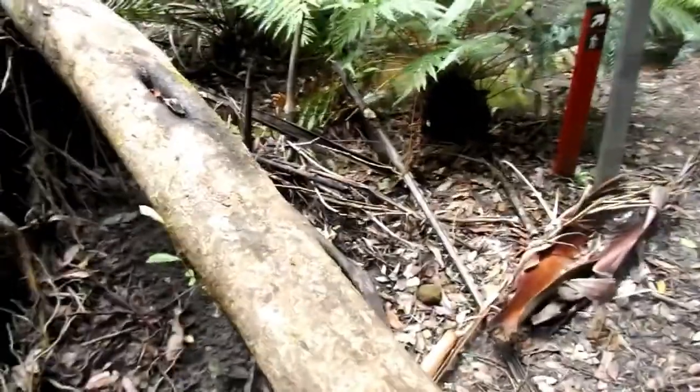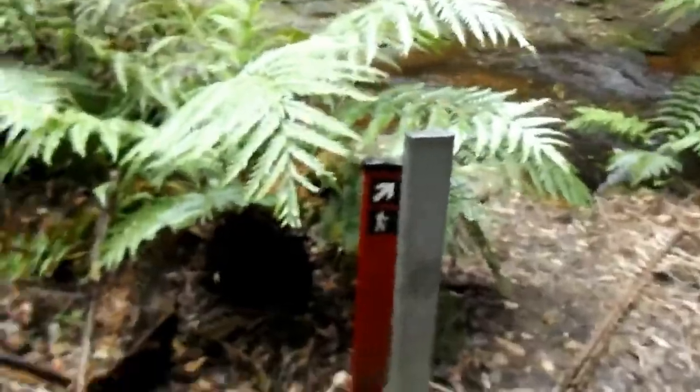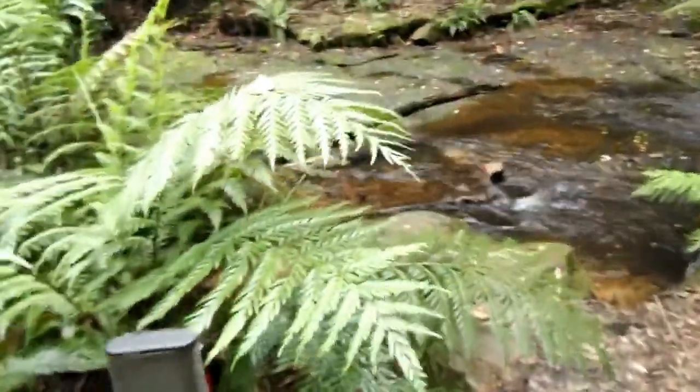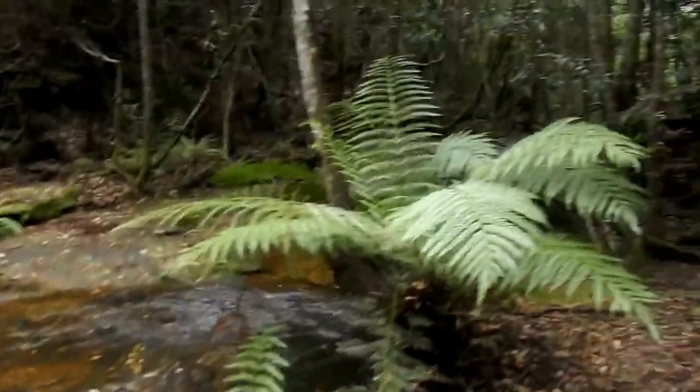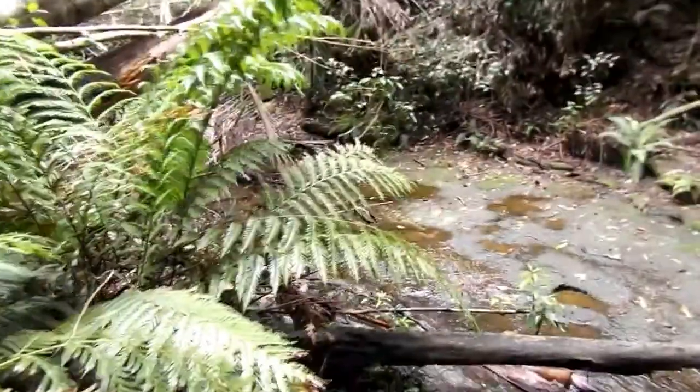Get up and over this log. Little walker man says off to the right a little. Oh no, I'm having one of those days again, eh? Don't know me left from me right today.